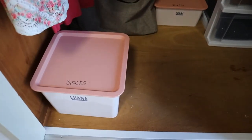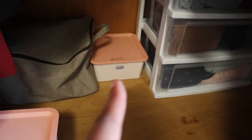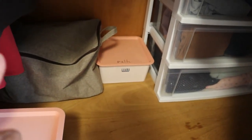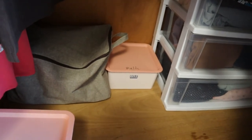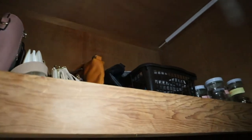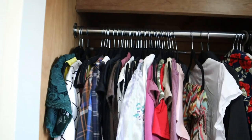Now here I have a little container for socks. Behind there I have a container for belts, and in that bag right there I have winter stuff, like scarves and gloves and all of that stuff for winter. And at the top, I don't know if you can see, it's a little dark at the top, you guys, I do have my handbags. So all of my handbags and purses are up there, and miscellaneous items up there as well. But yeah, this is what we have.